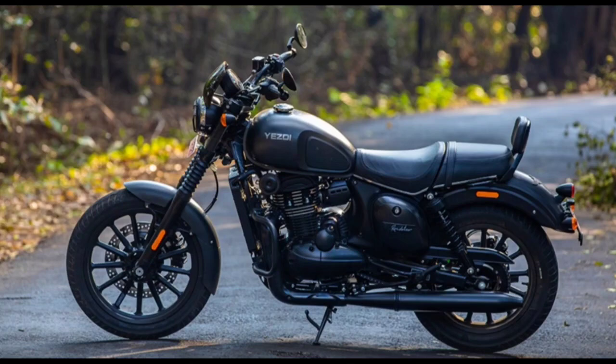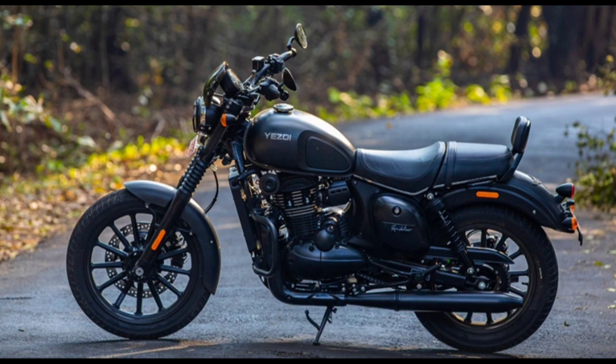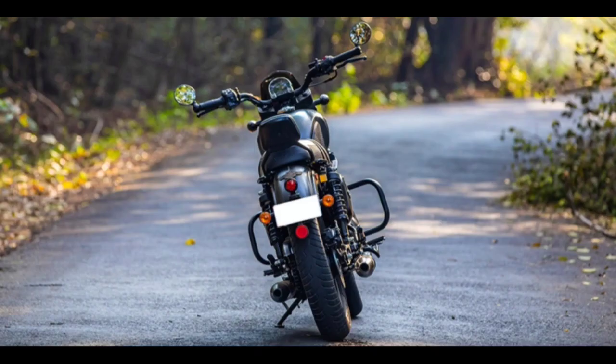The Yezdi Roadster has been updated to comply with the new OBD2 emission norms, and the bike also gets performance upgrades. Here's what's new on the Roadster. It is the bikemaker's most affordable product, competing directly with the Royal Enfield Meteor 350.